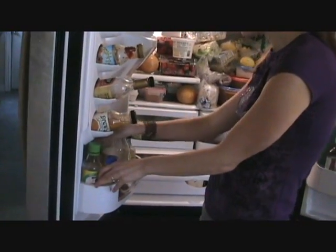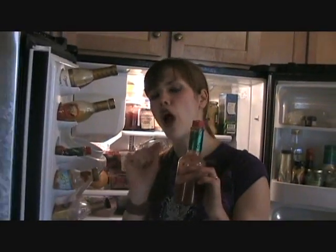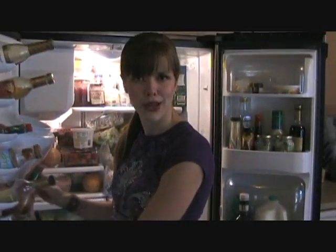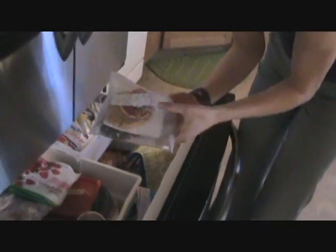Moving on down here, some of my favorites. Tabasco sauce. Add a drop or two of Tabasco sauce to any of your bean soups, just for a hint of flavor, and it really makes it quite delicious. Fat-free Nasoya mayonnaise, frozen vegan cookies.